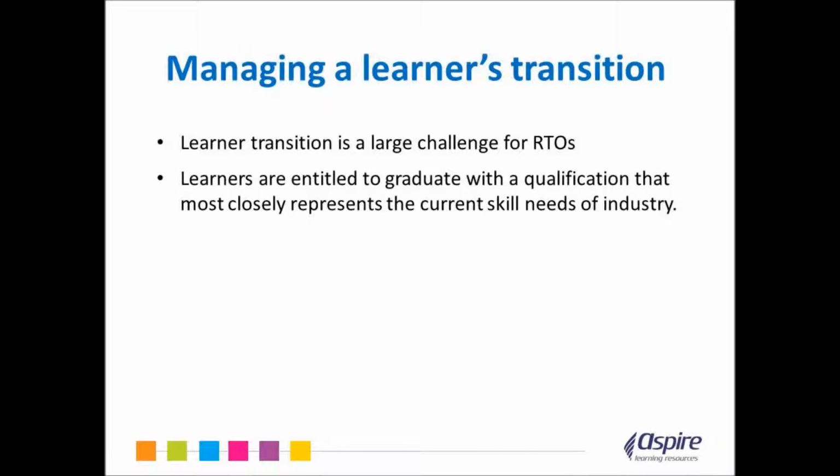Learner transition continues to be a large challenge for RTOs as courses change. Learners are entitled to graduate with a qualification that most closely represents the current skill needs of industry. A qualification being superseded or discontinued is a clear indication that industry needs have changed to the extent that the previous qualification is no longer suitable. To best meet the needs of RTOs and of industry, RTOs should transfer learners from superseded qualifications into the replacement qualifications as soon as possible.